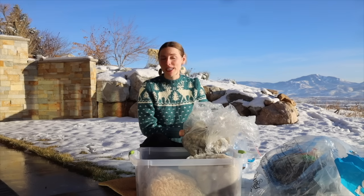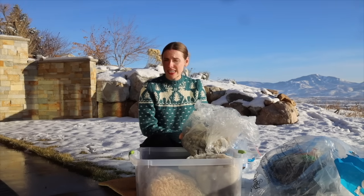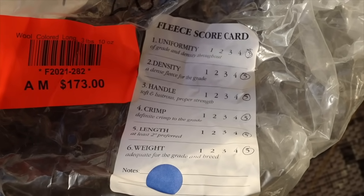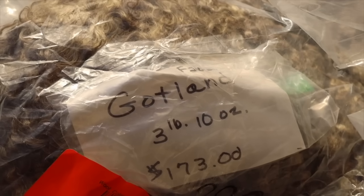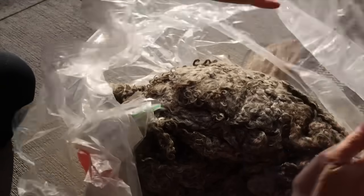Maybe. The first fleece I want to talk about is a Gotland fleece. It's from a 6-month-old Gotland sheep, and I got this a few years ago at Rhinebeck. The scorecard is absolutely impeccable on this fleece, and when I bought it, I had no idea what I was looking for, and I can't really say that I really know now either. I'm still very new to this. I love learning a little bit more about different sheep breeds, so I thought that I would give you a little bit of an introduction to each of the different kinds of sheep fleeces that I have here.